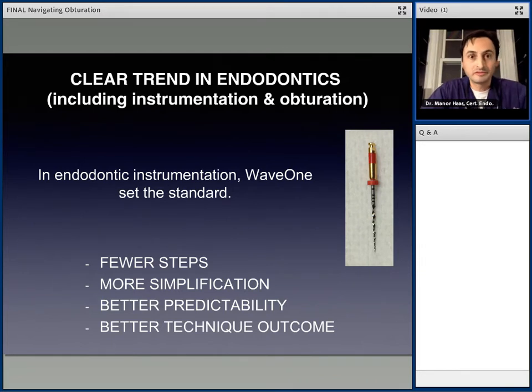One thing I'd like to start off with saying, and what I start off with almost every time I give a lecture nowadays, is this clear trend that there is in endodontics. This is something that's really taking place just within the last couple of years. In fact, I go so far as to say that if you haven't changed your endodontics within the last couple of years, believe it or not, you might be behind the times.